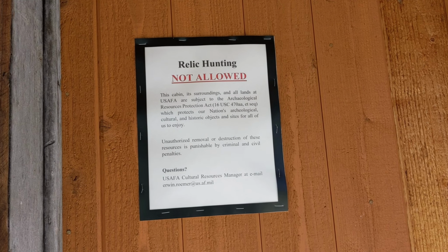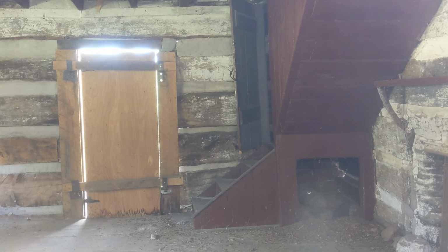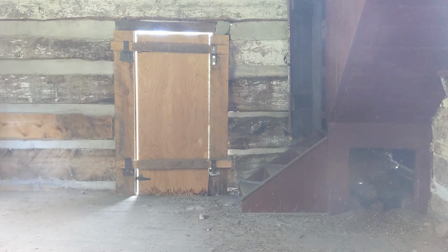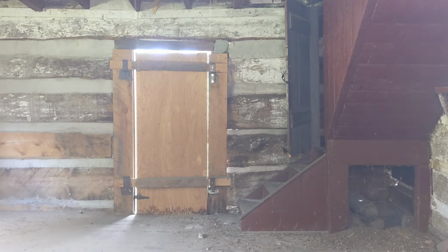So let's see if we can see inside it all. There's like a door on the other side. It's a fireplace. Looks like they cleaned the window, even though it's hard to see in. Yeah, because some of these places I've gone to, it's really hard to see in the window. You can see the ceiling.